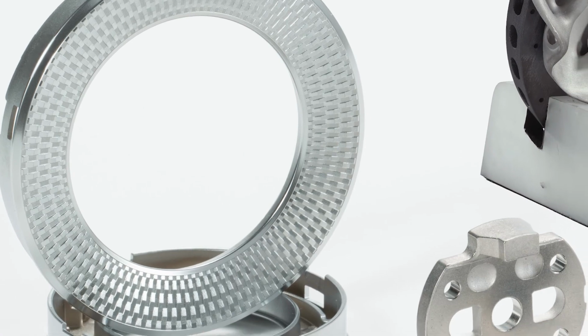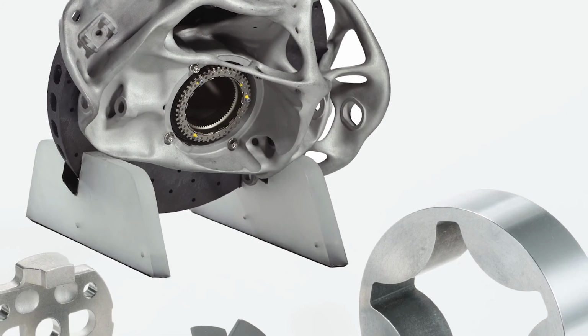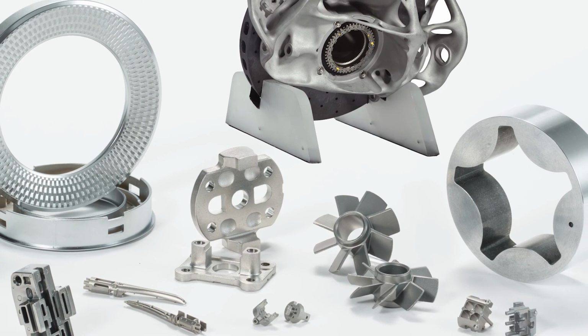Ladies and gentlemen, these are the winners of grand prizes in the 2022 PM Design Excellence Awards competition. Please join us in saluting their achievements as we invite company representatives to come to the stage to accept their awards.